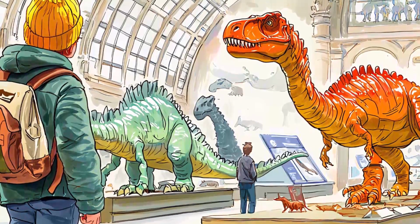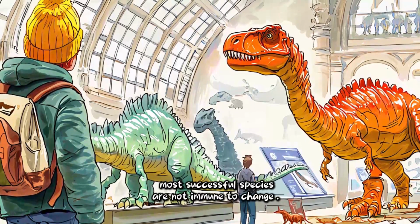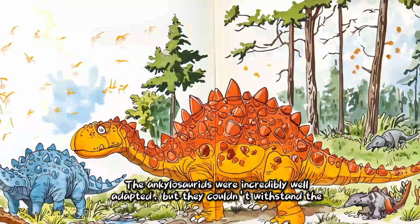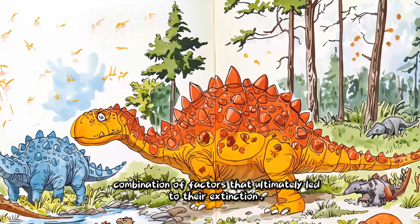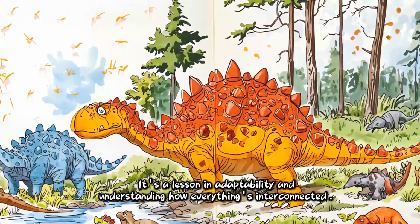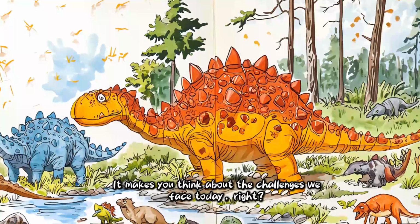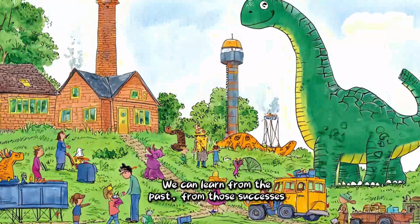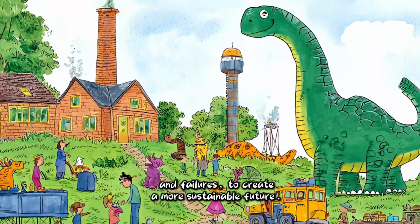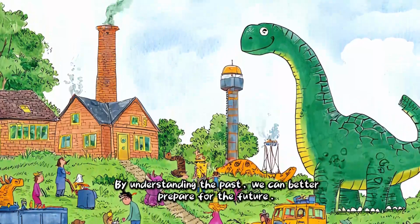That's a great question. Their story is a powerful reminder that even the most successful species are not immune to change. The ankylosaurids were incredibly well adapted, but they couldn't withstand the combination of factors that ultimately led to their extinction. It's a lesson in adaptability and understanding how everything's interconnected. It makes you think about the challenges we face today, right? Yeah. Climate change, habitat loss. We can learn from the past, from those successes and failures, to create a more sustainable future. Absolutely. By understanding the past, we can better prepare for the future.